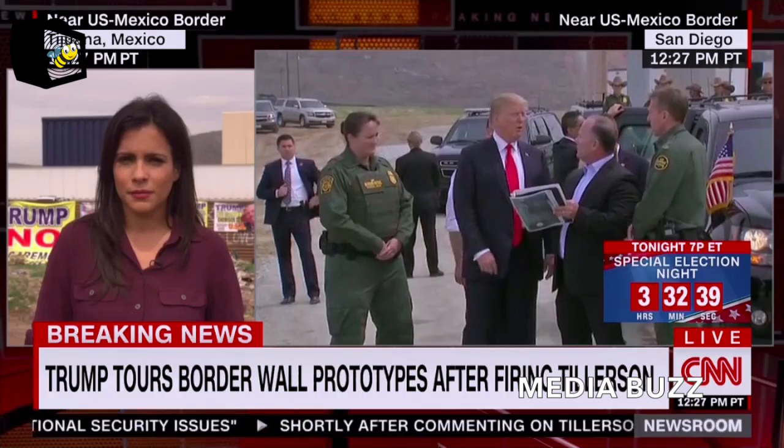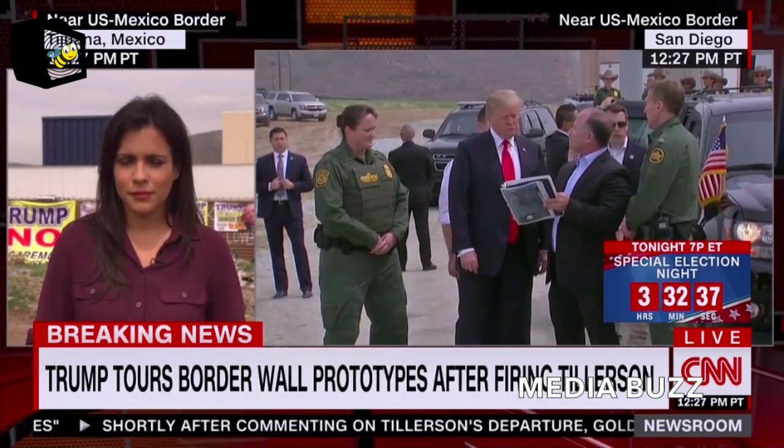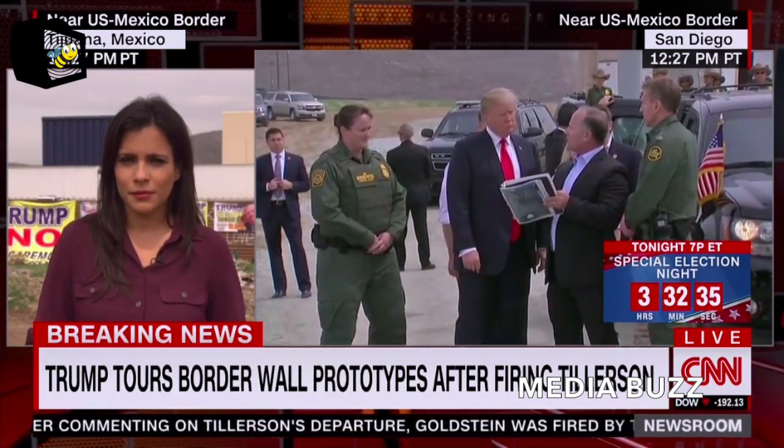Okay, so we get a sense on one side of the border and then the other as we look at the president here speaking to Border Control agents, talking about these potential wall prototypes. What about the politics of all of this?